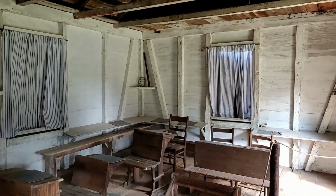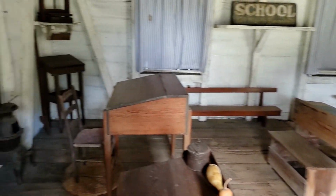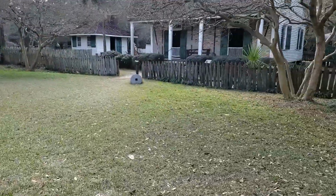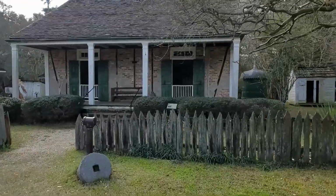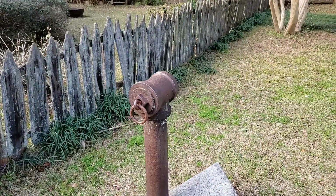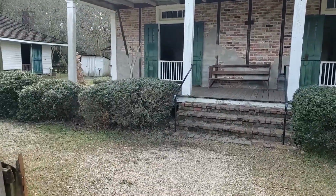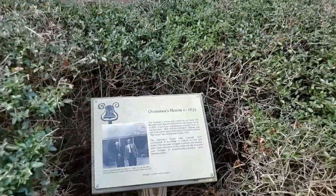Yeah, so this building went from being a slave cabin to a schoolhouse. Those old desks. And out we go on the other side. I'm trying to stay on track and not miss anything. Everything kind of goes in loops here. Like there's a section, another grinding stone. Guess you tie your horse up right there, huh? I call that a grinding stone. I don't know all these things that well. I'm educating myself as I go along, so I don't want to sound like an idiot if I'm calling things the wrong things. Overseer's house, 1835.